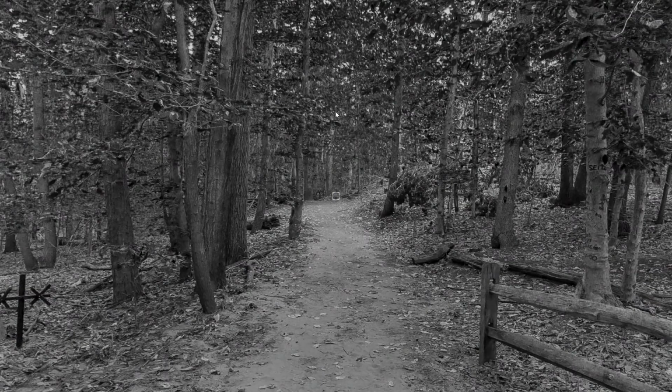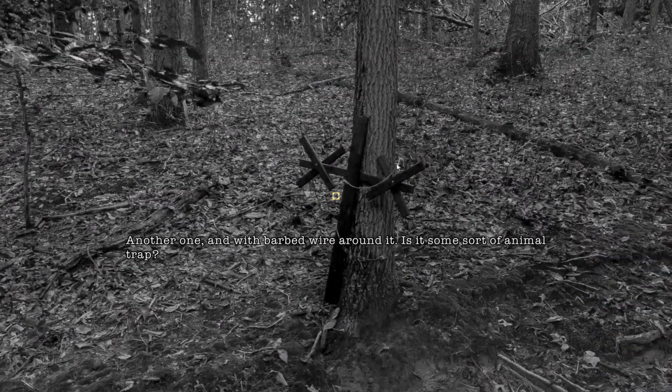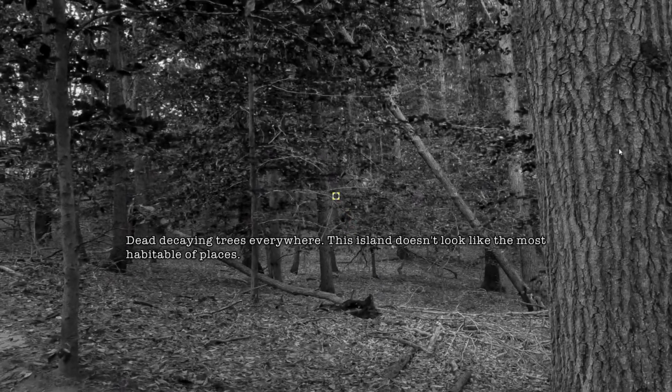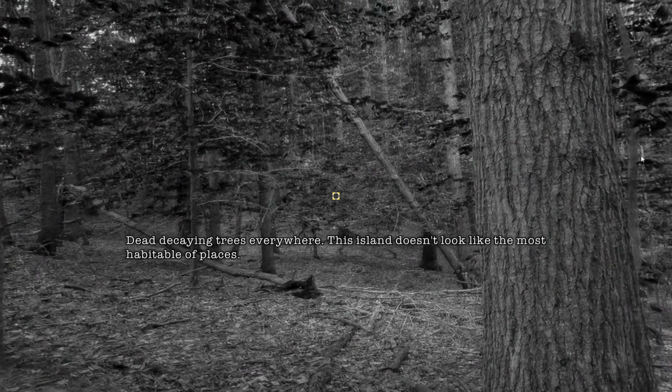Okay, we can move. I didn't realize we could move the little aiming box there while we were zoomed in. This game's really small too, but it does look quite good. Another one with barbed wire around it. Wait. Is this some sort of animal trap? That's one of the dumbest things I've ever heard. Wait, what is that? Dead decaying leaves everywhere. This island doesn't look like the most habitable of places. Well, it's probably fall, you donut.